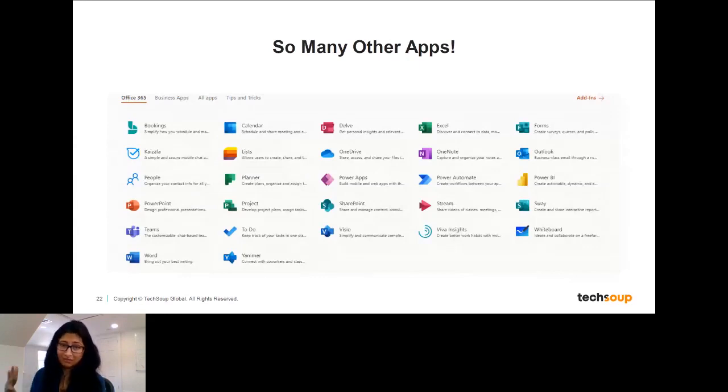So I definitely recommend just taking a look at what's there, particularly if you're getting a lot of other solutions or if you're building a lot of things. A lot of great apps exist already, and you're already part of them, and they're integrated with your Office 365 solution. Just my own public service announcement to take a look there, because there's a lot of great gems that are hidden in there that might be useful to your organization as well.